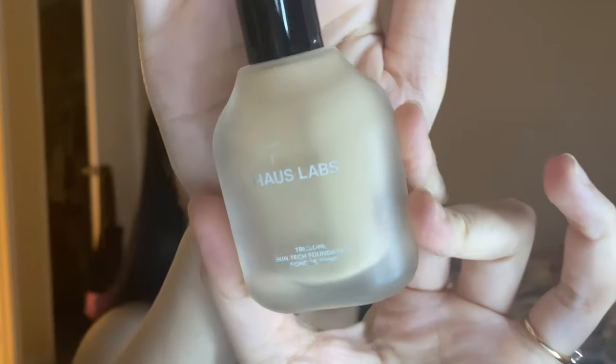Nice and wet. And foundation today is gonna be one that is fairly new and has been all over my TikTok, at least. It's been everywhere. And it is the House Labs by Lady Gaga Foundation. This is supposed to be like skincare in a foundation. It gives you that glow. It gives you luminosity, youthful skin without being heavy and cakey. And it's the Triclone Foundation.